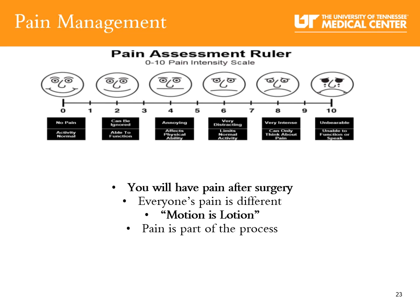Pain management. Controlling your pain is very important to us. You will be asked to score or rate your pain on a scale of 0 to 10. 10 is the worst pain and 0 is no pain. By using the pain scale, we will be able to monitor your pain level. So remember, you will have some pain after surgery. Everyone's pain is different. Motion is lotion. Pain is a part of the recovery process.